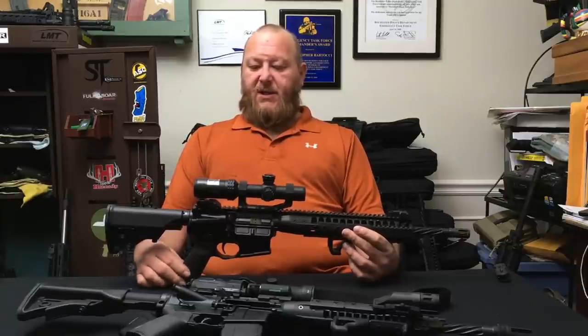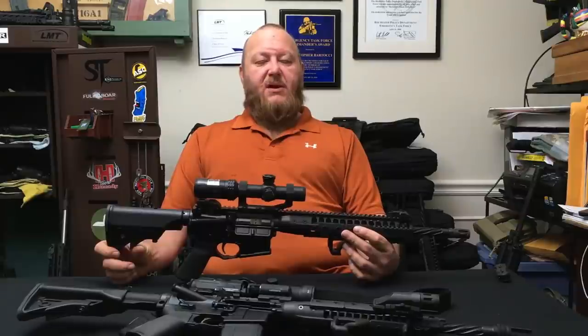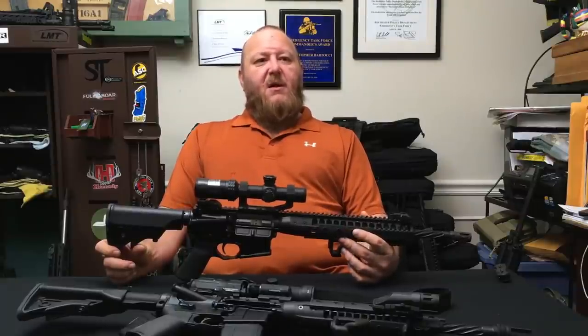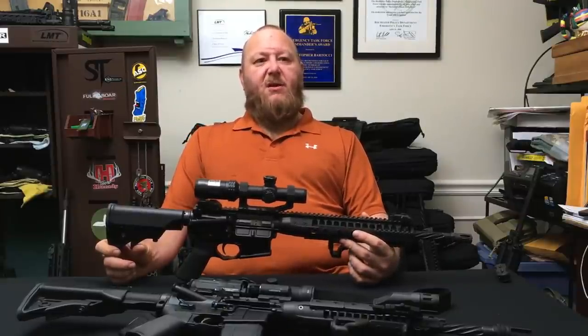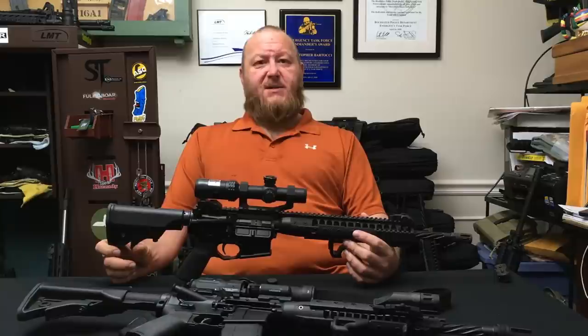They do utilize the Magpul MOE grips. Every single weapon has gone through an extensive quality control test. Their manufacturing process is also very interesting to me as well. I've been to numerous manufacturers throughout the country and some throughout the world. And one of the things that really stands out to me is their extensive use of fixtures in the assembly process.